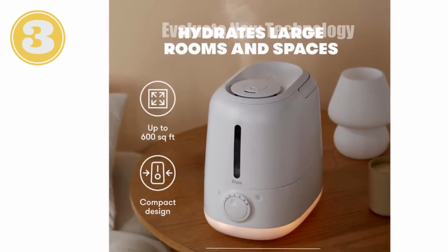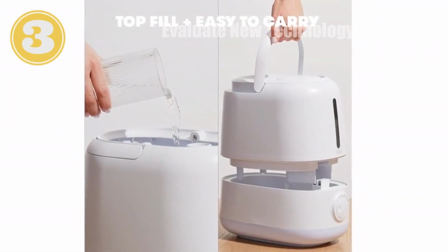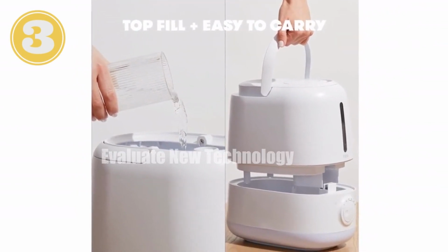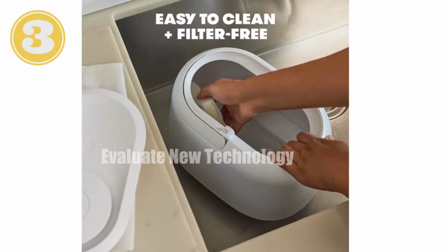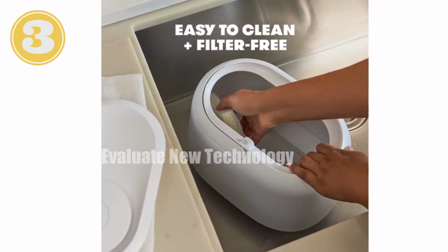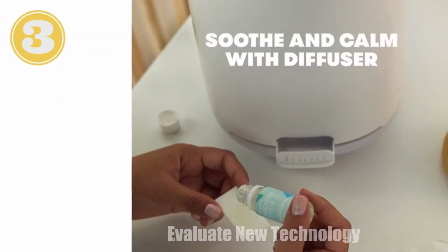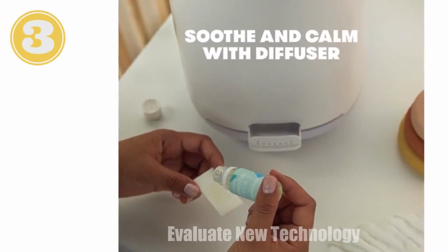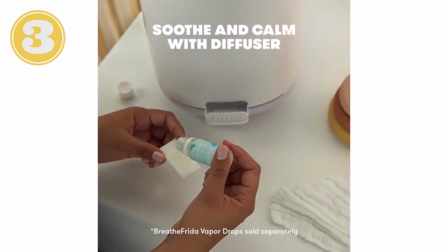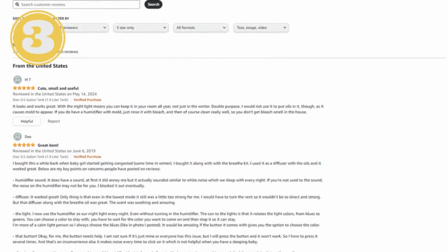Its compact design makes it perfect for any room, and the top-fill design allows for easy refilling without removing the tank. This humidifier also features a built-in diffuser, allowing you to add essential oils for aromatherapy. The nightlight function creates a calming ambiance, making it ideal for a nursery or bedroom. Other features include auto shut-off, low water indicator, 360-degree dual mist spout, whisper quiet design. Upgrade your home with the Frida Baby 3-in-1 XL Humidifier, Diffuser, and Nightlight today.